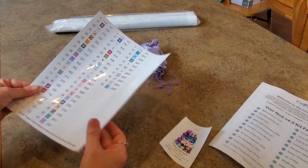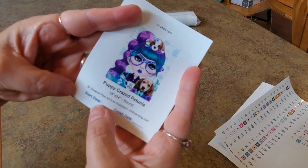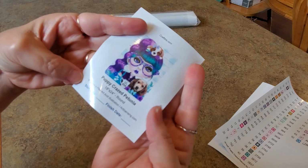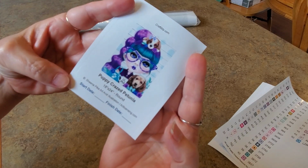So here is what we call the logbook sticker with your start and finish date. Larry called it something like record keeper or something like that. Anyhow, it's an 18 by 24 inch Sheena Pike.